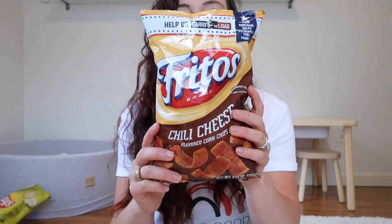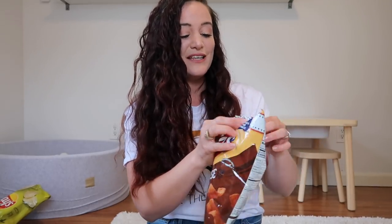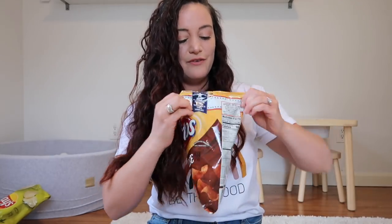I also don't know how these really correlate specifically for the summer. This reminds me more of like a winter snack because I associate chili with winter, but I did get, I think, 2 people that suggested this, so we're gonna try it out. I used to eat these all the time as a kid. Also have not had them in a very, very long time, but I remember these being a snack that you can't just eat one of, you eat like 50 at a time.